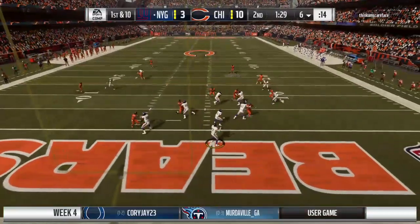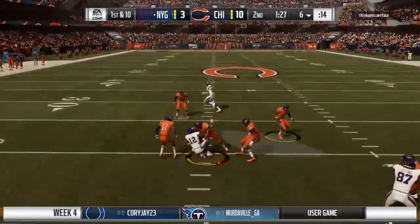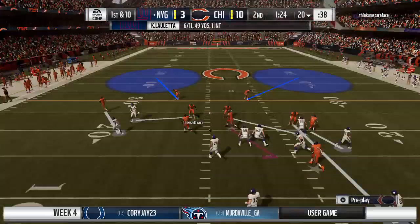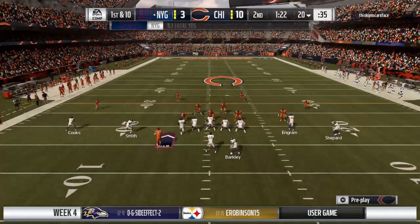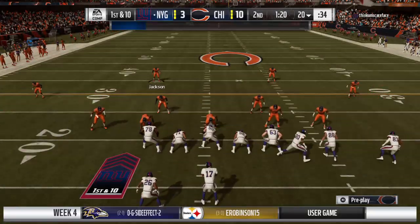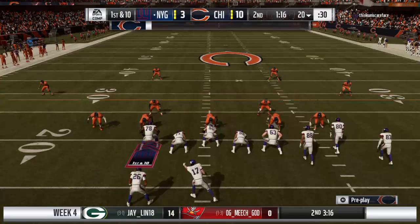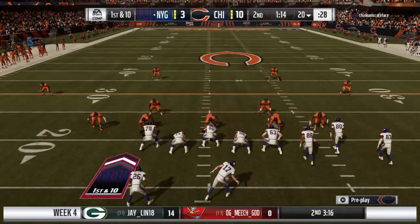Here's Lauletta after the interception. And Cooks has it over the middle. And he's taken down, but not before reaching the 20. First play of the drive going for 14 and a first down. First down now, but that clock rolling. All right, now, lucky 56.